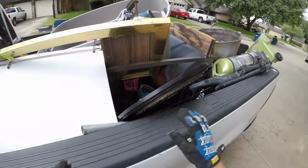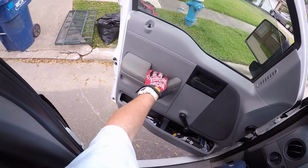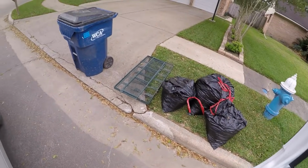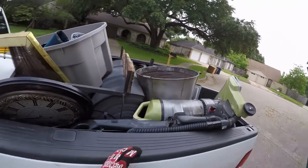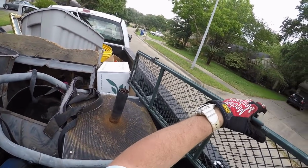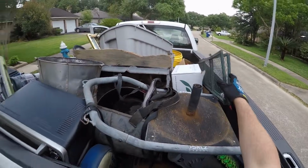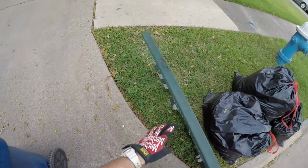Okay, just be cool, man. Ooh, what's this? Look at that, y'all. It's the remnants of a wagon. A wagon, y'all. Oh, yeah. Yeah, buddy.